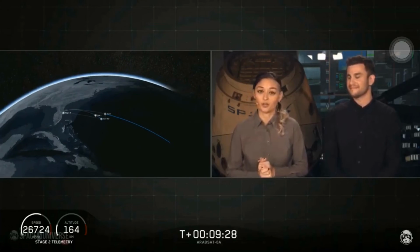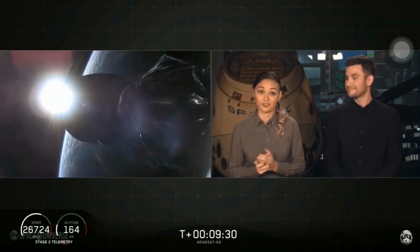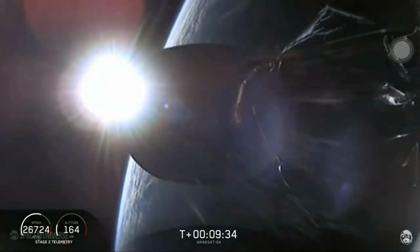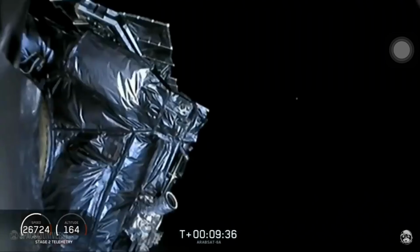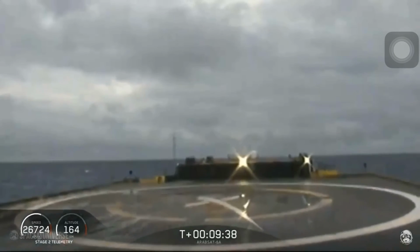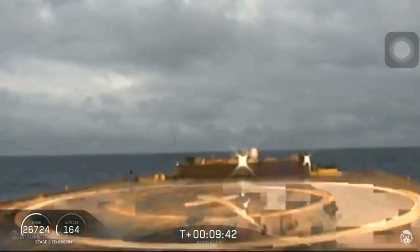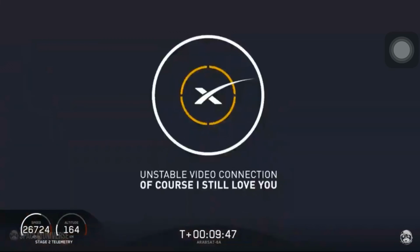So again, as we mentioned earlier, this is going to be a challenging landing. Stage 1 landing on our drone ship, Of Course I Still Love You, and we are starting. Center core landing legs are deployed. Looks like we lost the live view. Waiting for some confirmation.